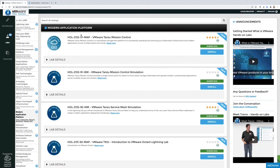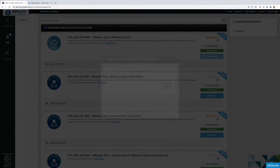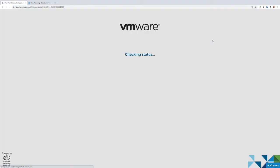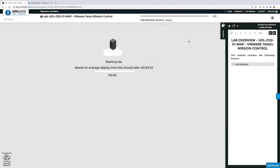recommend to start. So we're going to enroll in VMware Tanzu Mission Control HOL 2132-01. So if we click the enroll button, we'll log in here. If you do not have an account already, you can click this register button to register for free. And I already have an account, so I'm going to log in. And then I'm going to go ahead and start the lab. And click start the lab again. And so this will pull up a Windows console that will allow us access into the HOL environment.